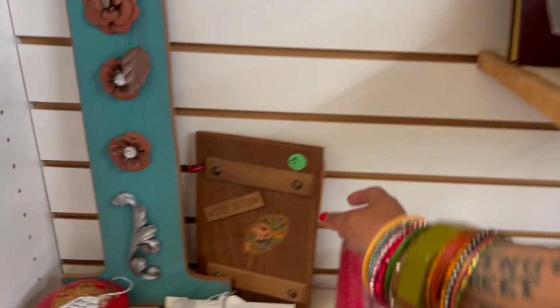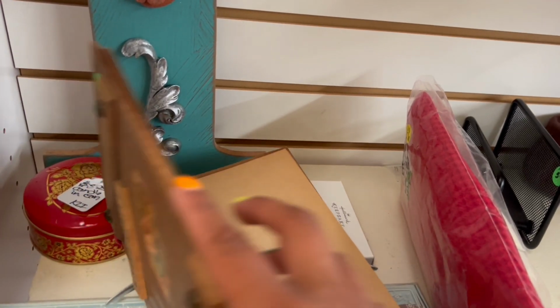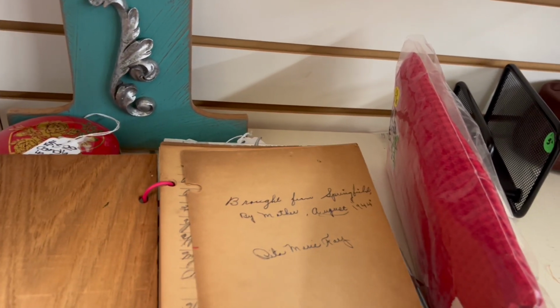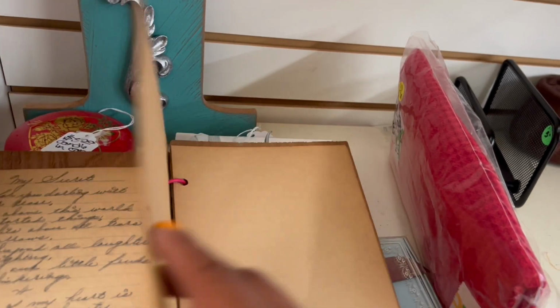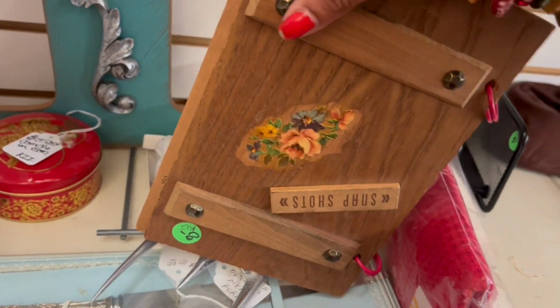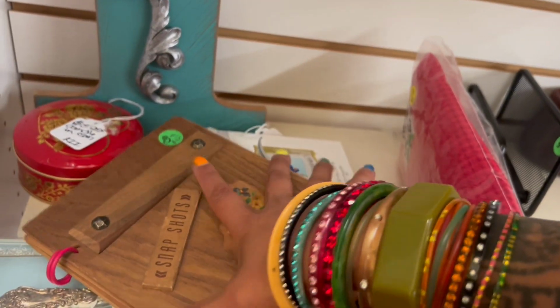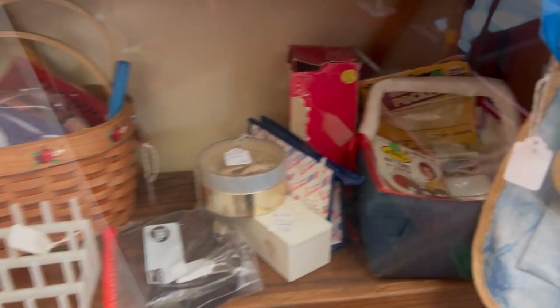What about this little photo album here? That's pretty cute. Okay, so it's got some empty pages. It's only $4. I don't know. I think that's kind of nice. I don't know how well it would do. Kind of want to pick it up anyway. What about over here?